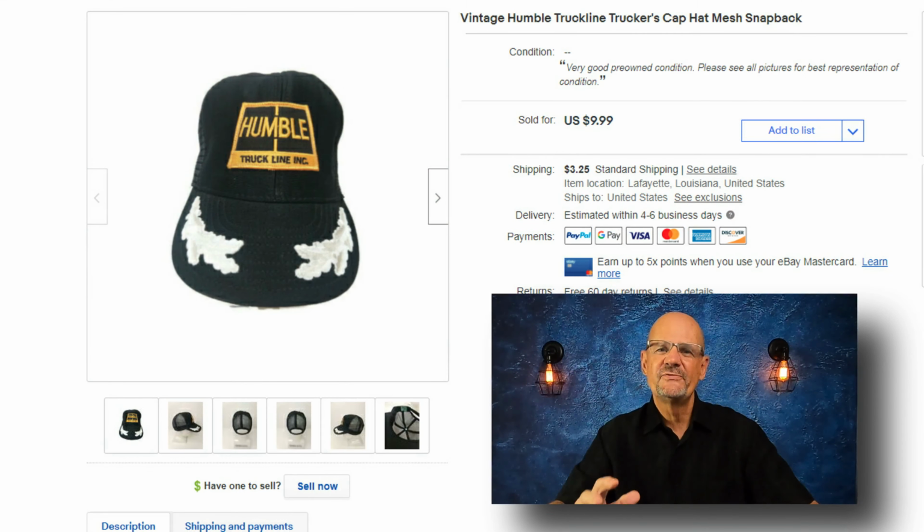Here's a vintage trucker's cap that I sold. It is a humble truckline trucker's cap. It has the mesh back to it, and I have sold a number of these over the years. I remember the very first one I sold. I bought 100 of them in a lot for $10. There was one that was a Levi Strauss cap with a Levi Strauss leather logo on it. I sold it in 1 minute on eBay, and I sold it for $299.99. And ever since then, I always keep an eye out for caps. They don't all sell for that price. I only got $9.99 for this one, but I think I paid a quarter for it, so I'm happy with that.